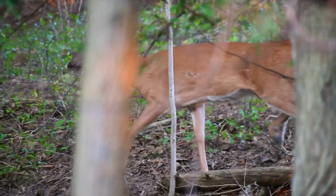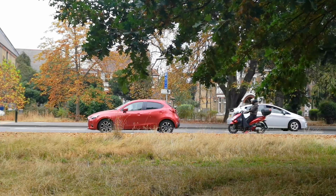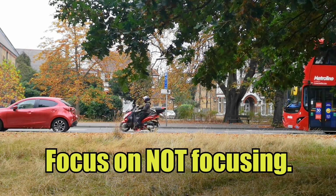Here's a quick lesson on how to practice. Go back to that window that you just looked out of, and now focus hard on not focusing on any one particular object.